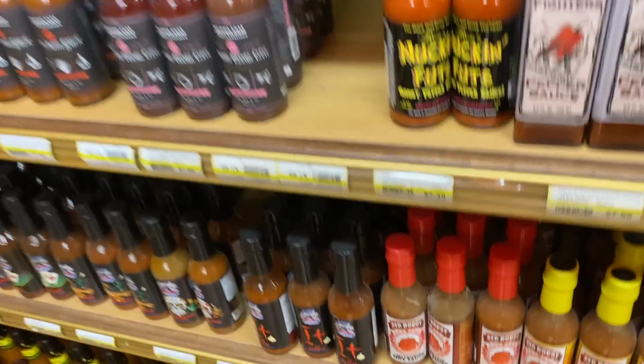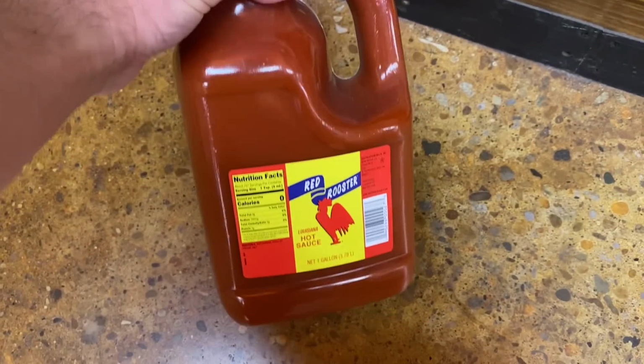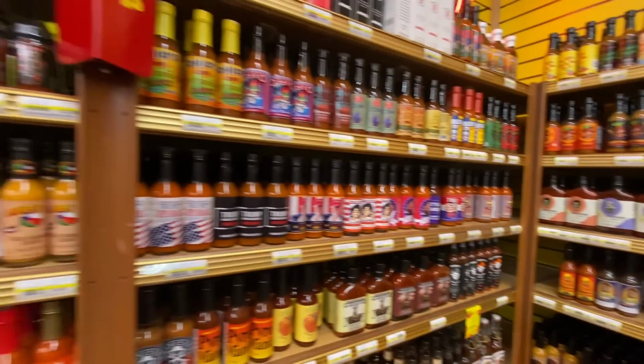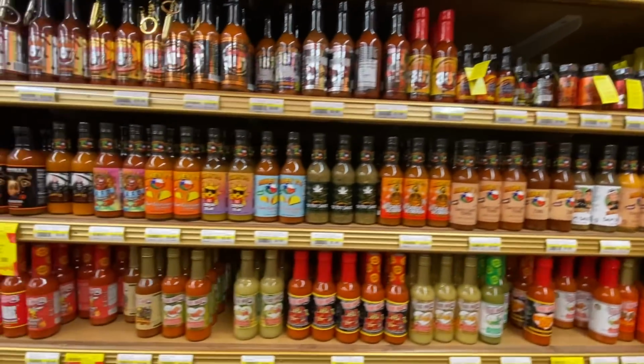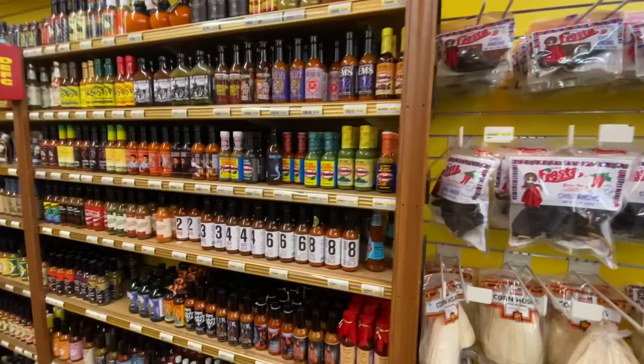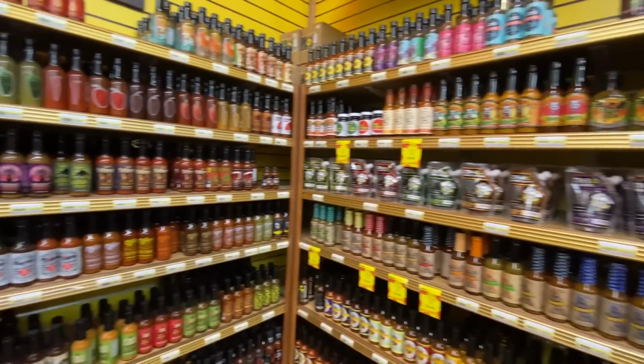If there's a kind of hot sauce that you like, chances are you can get a limited edition gallon of it. This would blow your mind. I mean, this would absolutely blow your mind. You have never seen anything like this. I am literally still looking at hot sauces. They just keep going and going. I apologize if you see a bottle with something unsavory on it. A lot of them try to use the shock factor and have rude and crude stuff on their bottles.